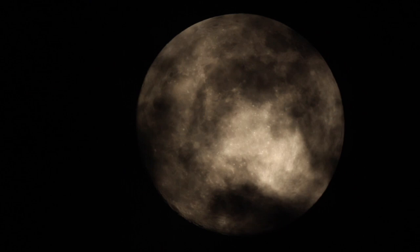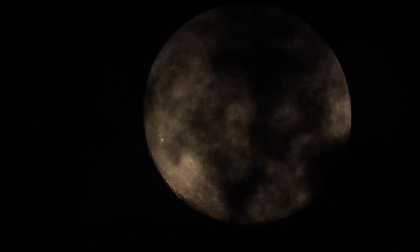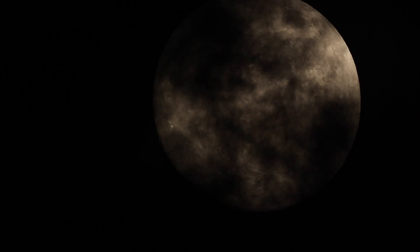Unfortunately, that's going to be all I can get tonight with the Barlow lenses, because I've got some really substantial cloud cover that's about to start moving in from the west now. But all in all, I think I had a pretty successful night. I'm glad I went ahead and got the pictures done as early as I did.